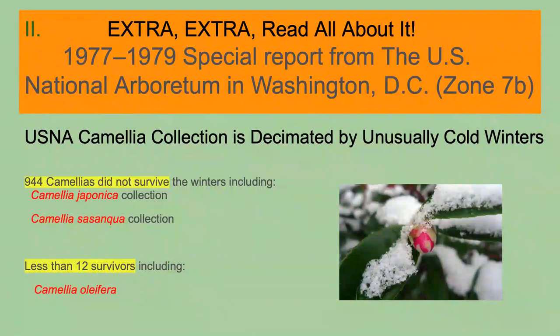Just for a few minutes, I hope we can hold these species in our minds. So let's just remember that C. japonica died, C. sasanqua died, but C. oleifera survived.